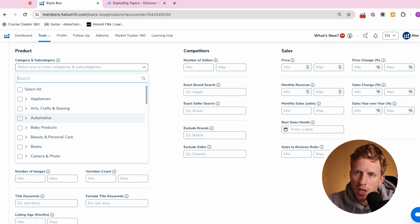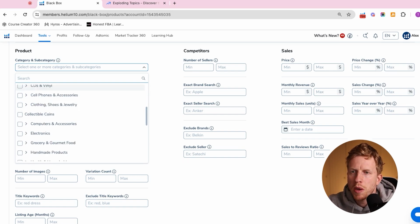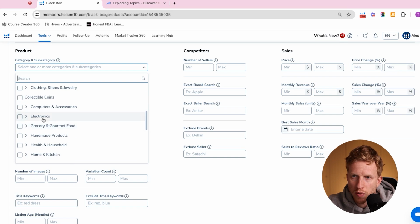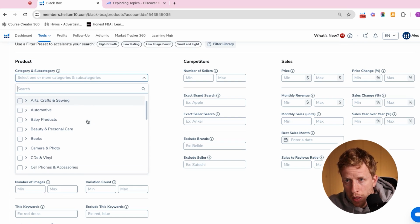A lot of Amazon gurus tell new sellers not to sell stuff that goes in your body, or not to sell an electrical product because it's difficult. Honestly, it's kind of bullshit because it's not that difficult. It just takes a little bit more time. But what that means is that most people won't jump through the hoops of getting something approved in the electrics category. So a lot of those niches can actually be lower competition because people won't go to the trouble.